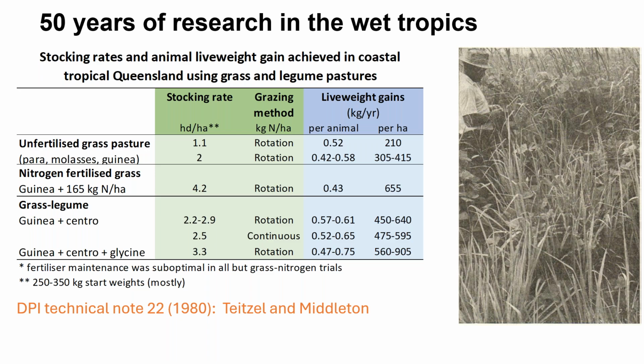And the application of soluble nitrogen also, of course, poses a risk to the wet tropics bioregion, because all of those rivers run off and into the Great Barrier Reef lagoon. So there's a lot of effort to try to avoid nitrogen running into the reef.